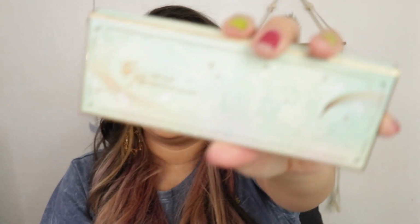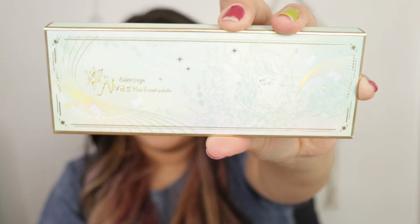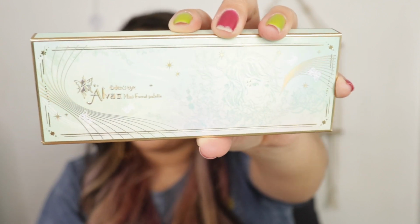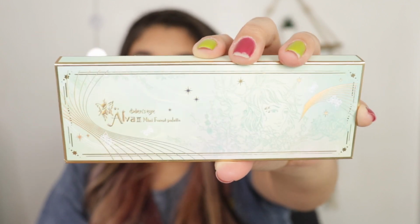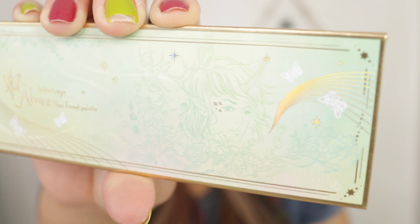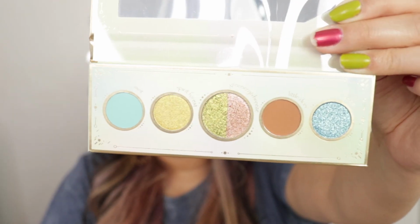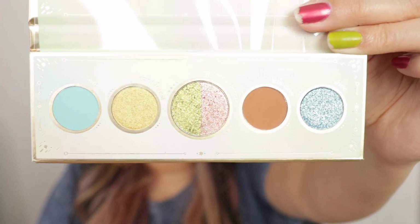And this is the second eyeshadow palette that I got. This is the AlvaⅡ Mini Forest Palette, which, if you guys know, I am an earth fairy. I am a Virgo, so I am very in tune with the earth, and anything earthy I am obsessed with. Look at that detail. It's so beautiful. It's like a very foresty but pops of blue and everything, and this is like a fun summery palette in my opinion. I am probably going to use both of them, a little bit of both in this video, so I can test out the formula and combine some of the pretty colors that it has.